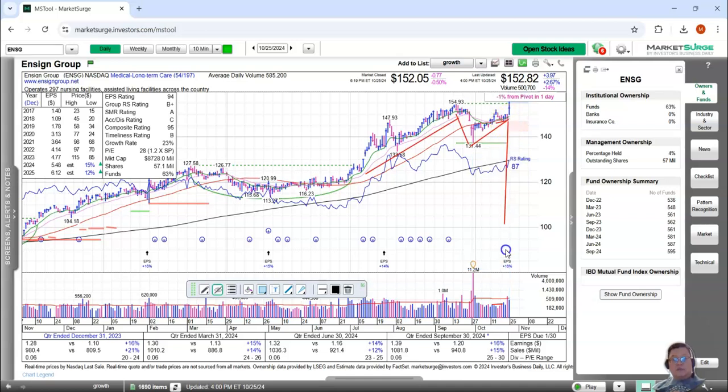It did have one day of selling before the earnings news right there. Not sure if it reported that day, because I think it reported the next day. That's why we had this big gap up. But yeah, it's trying to break out again. So we'll see if it follows through the next day, that'll be a good signal.